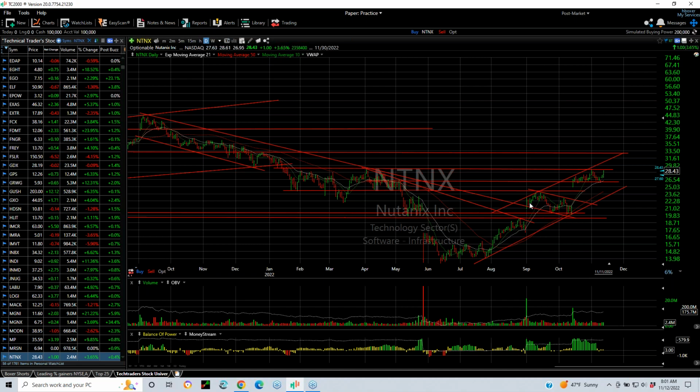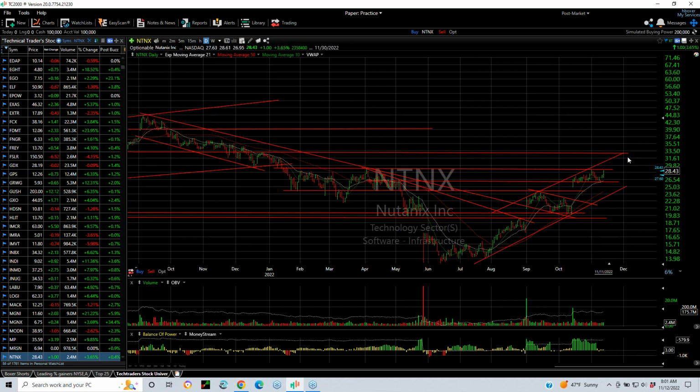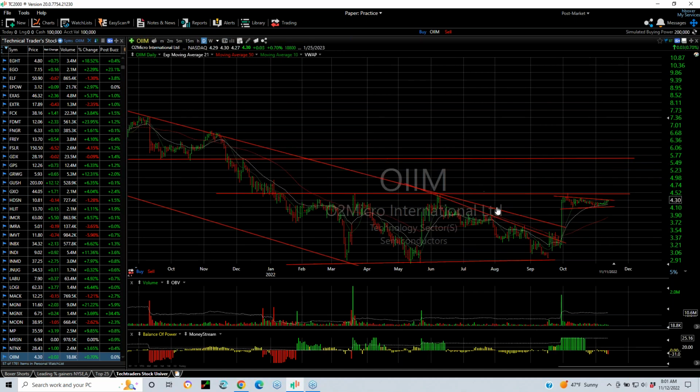Nutanix popped and pulled back. We put a tech trader swing on it. It moved up a little and then had a 3-wave corrective that tested and created a new trend line. Then a breakaway gap and a platform right at resistance. And should it get above here, keep an eye on Nutanix going forward. Above 28.75, that target's 33.